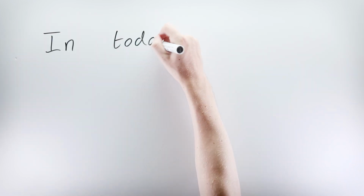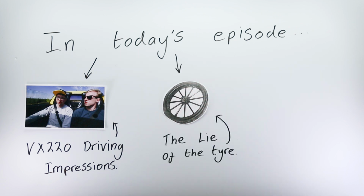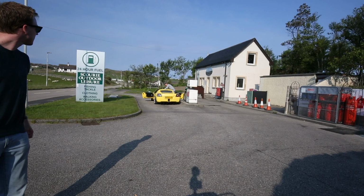In today's episode, we discuss our driving impressions of the Vauxhall VX220, find out about the Scottish lie that surrounds the pneumatic tyre, and test what is perhaps one of the UK's greatest driving roads. Enjoy. Let's hit the road!